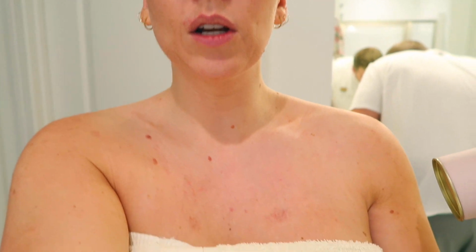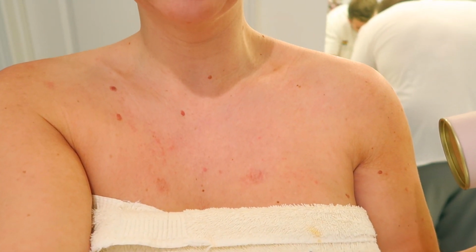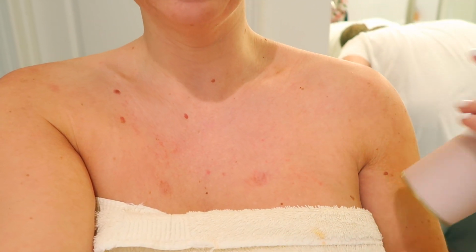I just completely scrubbed off every self-tanner that I had on before, and my skin is quite a blotchy color naturally. It's very uneven, so that's why I get a lot of questions about why do you self-tan? It's like, oh, because my skin does not look nice. It's very blotchy and yellowy with pinky blotches. It's just not that great.